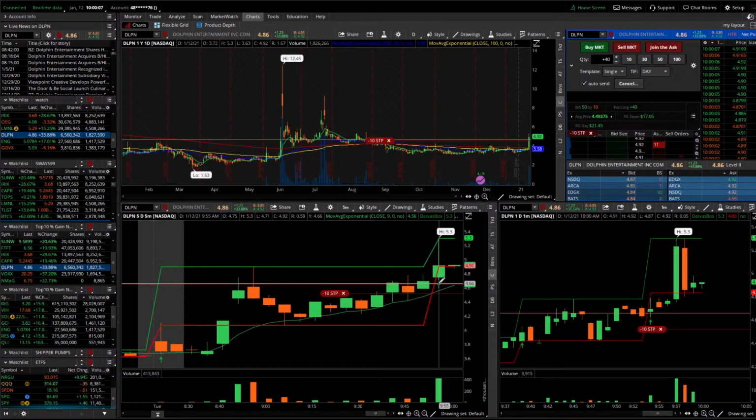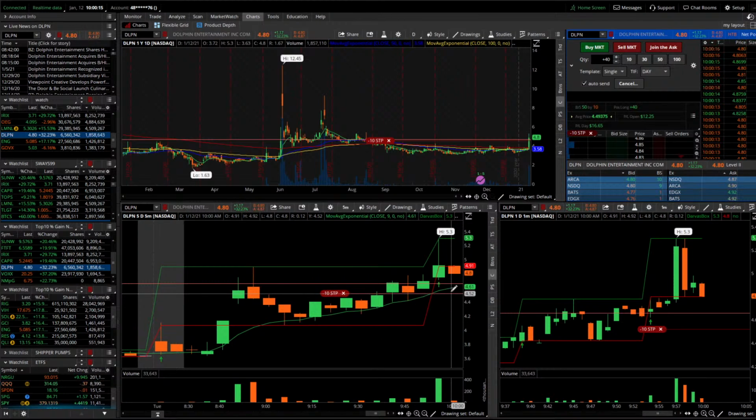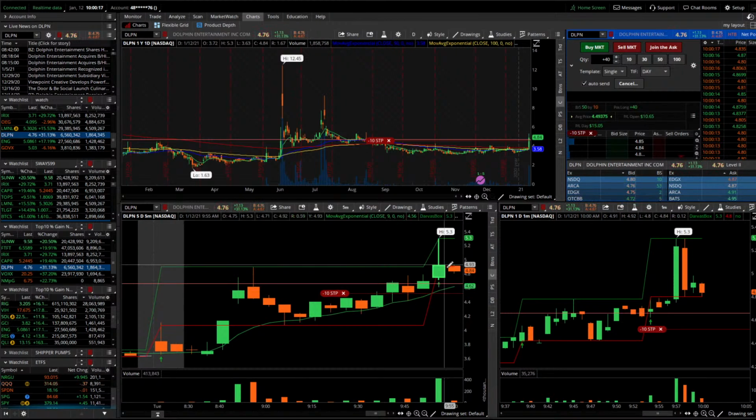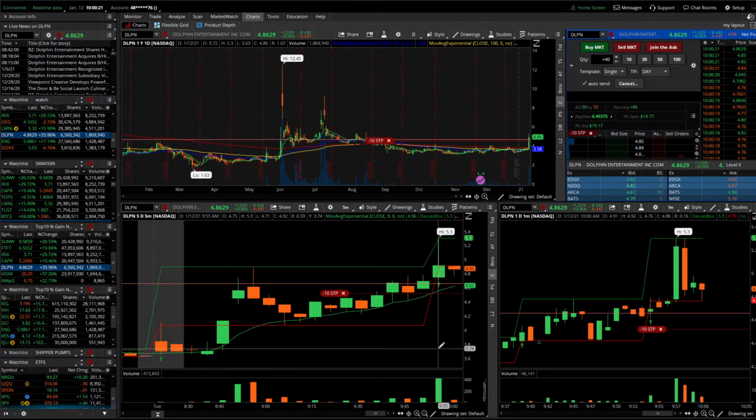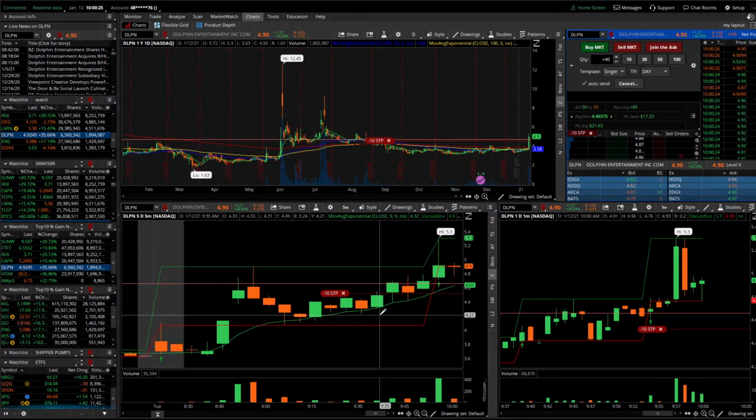We did just get a buy signal on the 5-minute. I didn't see that when that popped up, but it's going to be a little sketchy because we're still not all the way through this resistance. It got smashed right back down under that resistance, which is not what we wanted to see. But like I said, it's so low float. All it takes is one person.